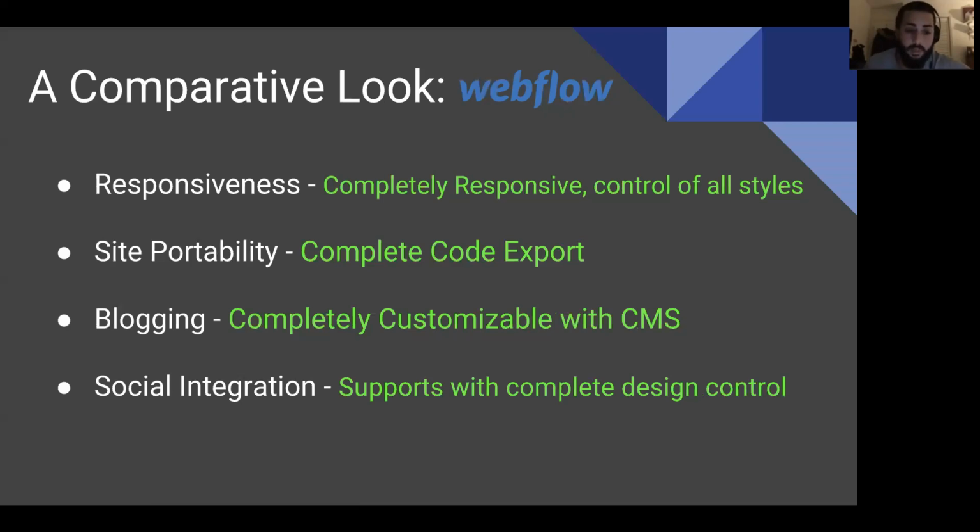So like site portability, this is really the biggest plus with Webflow. You're able to access the code directly, HTML, CSS, JavaScript, and being able to do so allows somebody who is a web developer to take that code and export it directly and build the theme out even more so, and more customization with their own HTML and CSS.